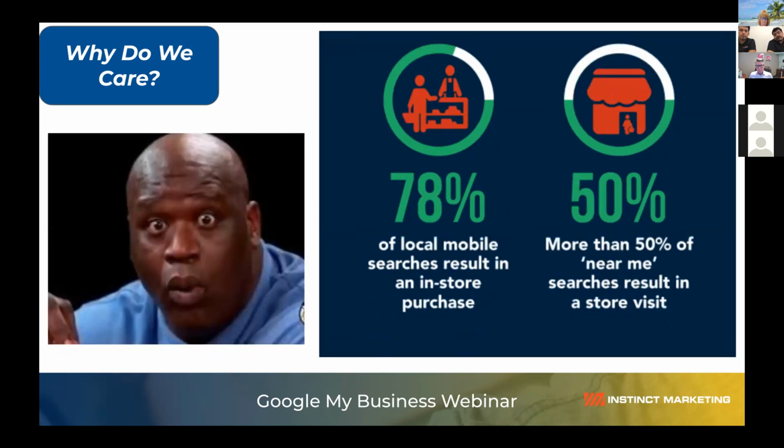And I believe this is the last reason. 78%, this is the most important one, I feel. 78% of local mobile searches result in an in-store purchase. So just because of that Google My Business alone, they're going to end up doing business with you as a customer, which is ultimately what you want.